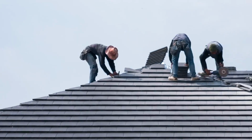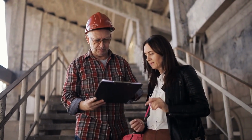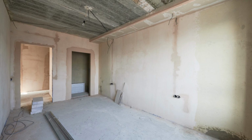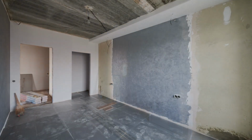4. Reserves for emergencies. One of the most overlooked costs is setting aside reserves. Lenders often require a few months' worth of mortgage payments as cash reserves, just in case. It's money you may not need right away, but it's crucial for unexpected repairs or vacancies.